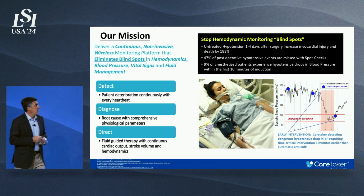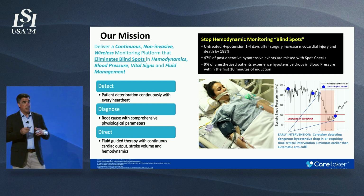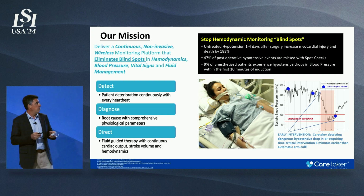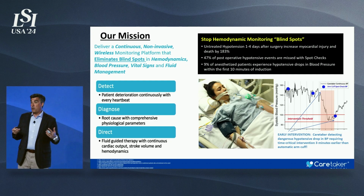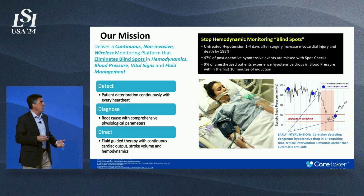Let me give you an example. Here's an ICU patient that just came out of surgery, being monitored pretty real time in lots of things except for blood pressure. He's got a standard blood pressure cuff on. See those blue dots? That's that upper arm cuff inflating every 4 minutes, which is about as fast as you can do it before you wear out the brachial artery.